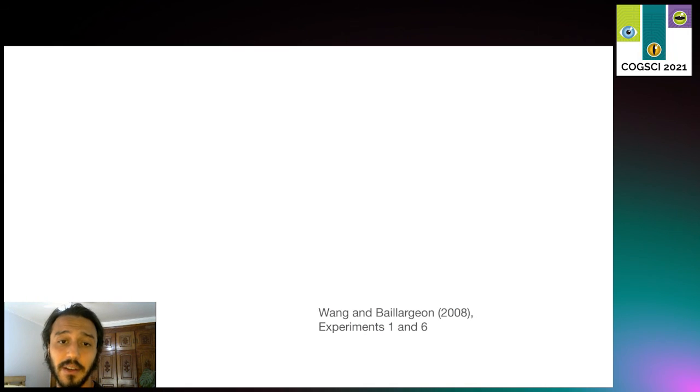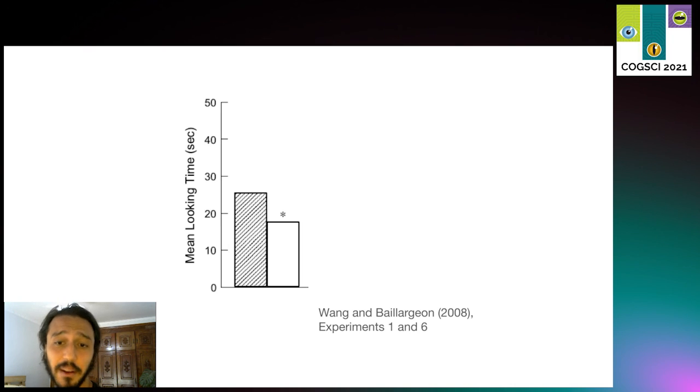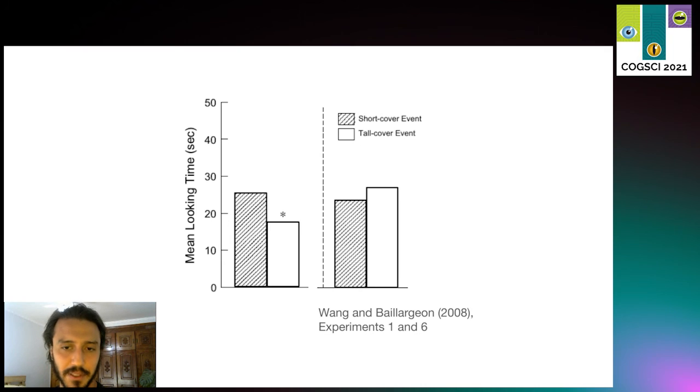Now, this is in accord with the results in Wang and Baillargeon, which showed that 9-month-olds will learn a relative height rule from a pair of contrasting examples, and therefore look longer when a small cover covers a tall object than when a tall cover covers a tall object. But if in the teaching trials the tall cover is shown to have a false top, infants look the same at both test displays.